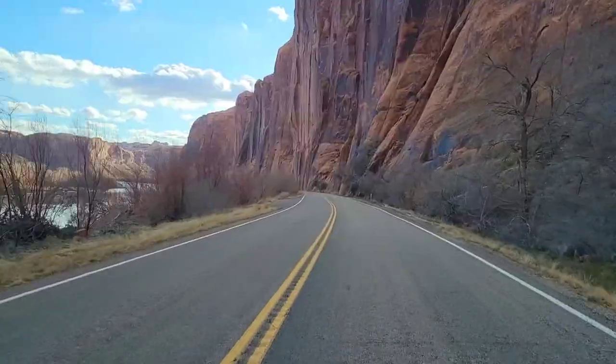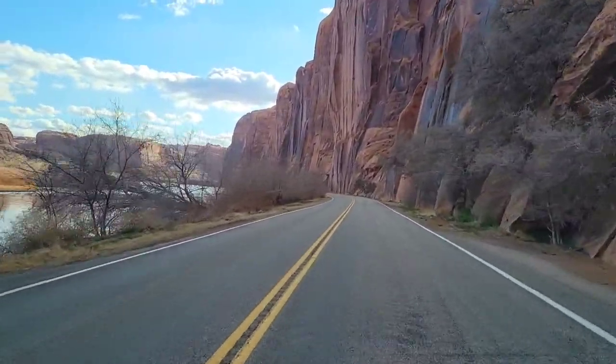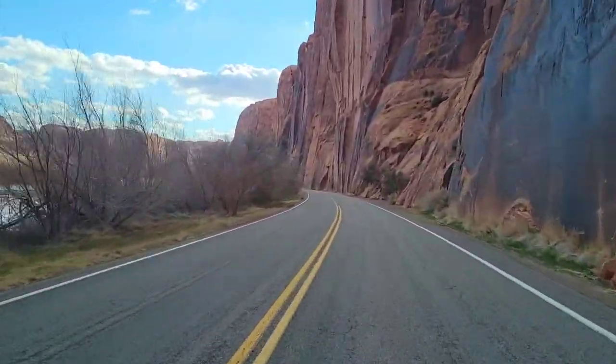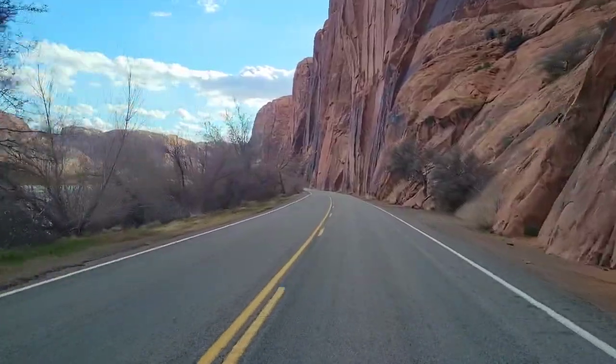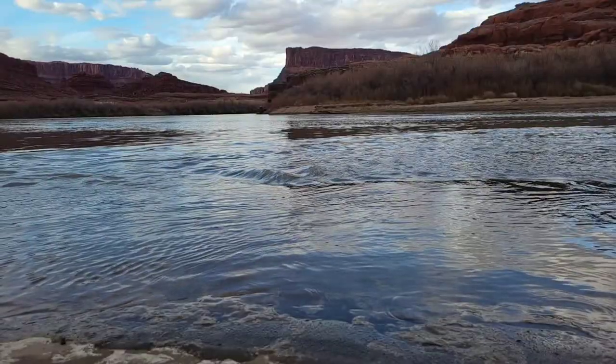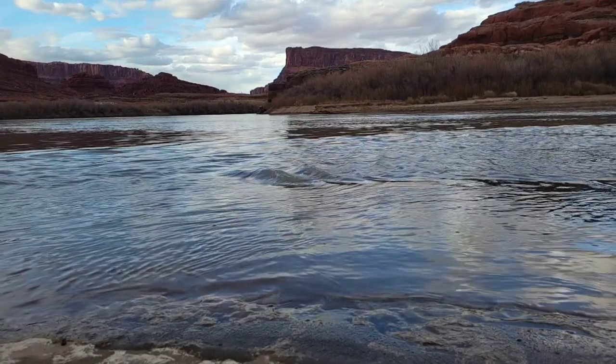First day in Moab. Feels good. As soon as we got to Moab, I knew I would love it here. These red rocks are incredible. The river is awesome. There are so many creeks and streams to play in, and it has been so good for my soul to be somewhere so beautiful that I want to be, and definitely the warmer weather helps.